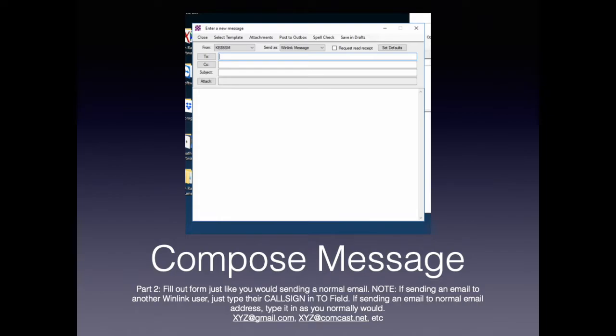KE8BSM@gmail.com. Does it have an address book? Yes, it does have an address book. Unfortunately, I didn't really cover that in this presentation, but it's down in the lower left-hand corner under Contacts. And I believe it's under Settings or Messages where you can bring up the address book and add new contacts and stuff.